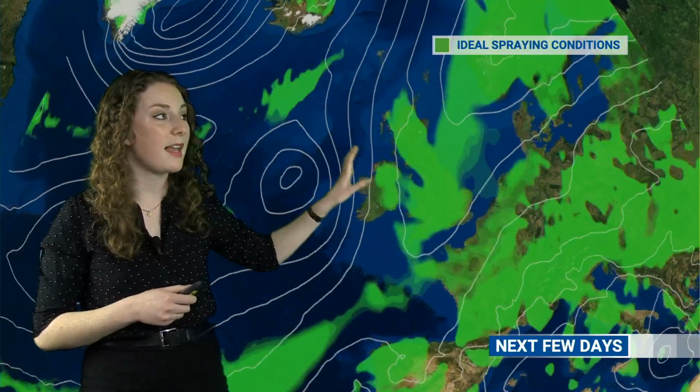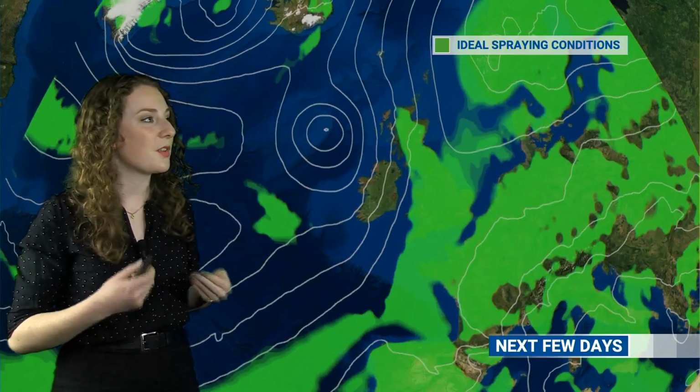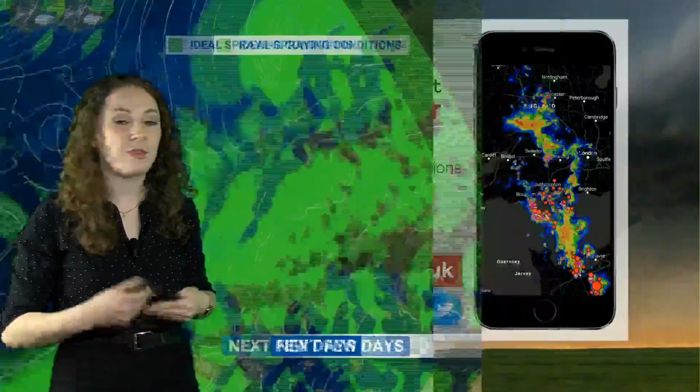It could just get a bit breezy in the southeast and the northwest at times, and as we have mentioned, there's a risk of a few showers developing on some days as well, so this can be a tricky thing to keep an eye on if you're doing some spraying.